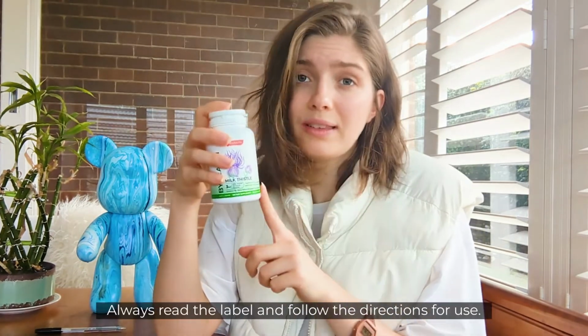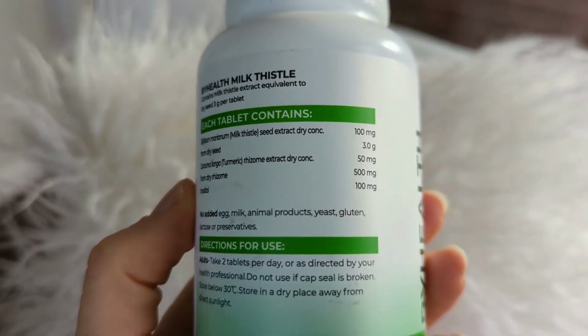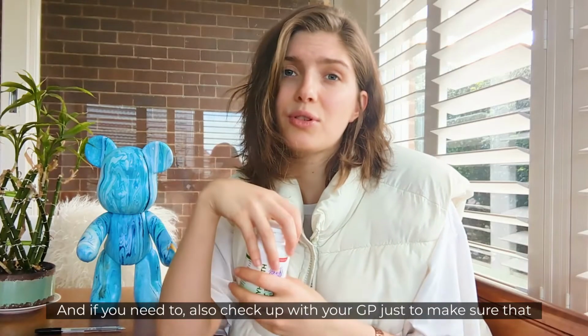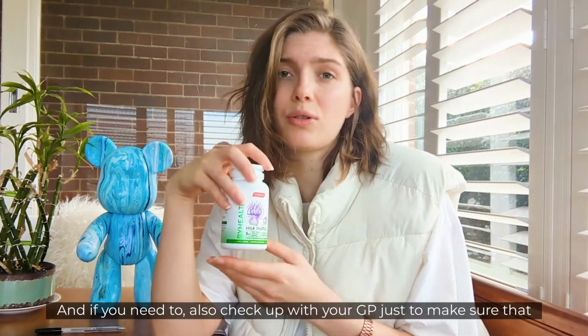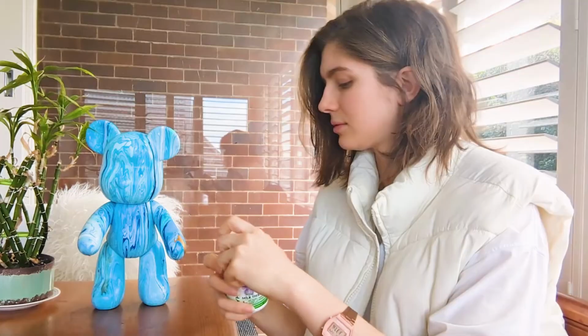Make sure to read the label really well and to follow the directions accurately, and if you need to also check up with your GP just to make sure that these are going to be suitable for your daily life.